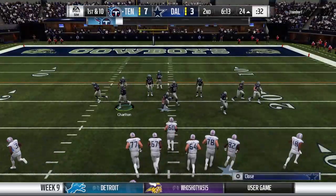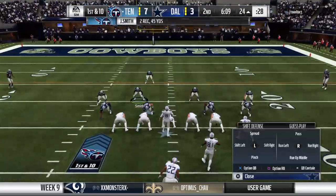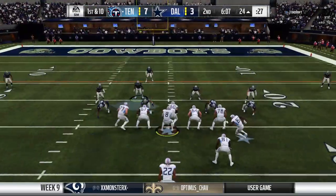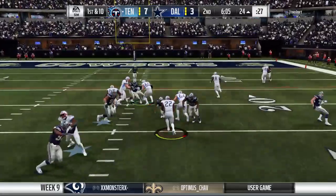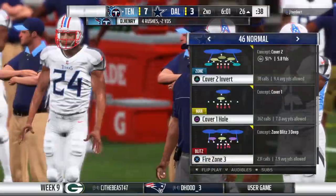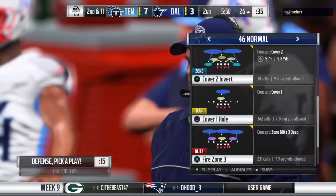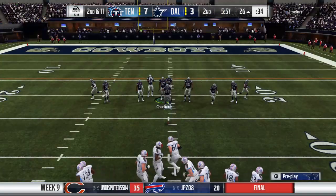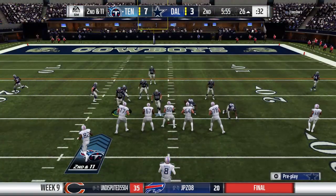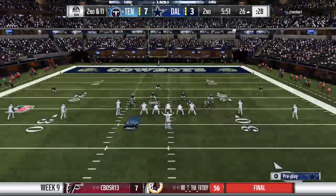So from Cowboy territory now, here's 1st and 10 at the 24. Mariota gives to Henry. It's a loss of a yard there, and now 2nd down. Anytime you call an inside running play, you just know there should be a lot of congestion there. You're counting on your offensive line to take control of the line of scrimmage. That didn't happen in this case, and that play got bottled up.